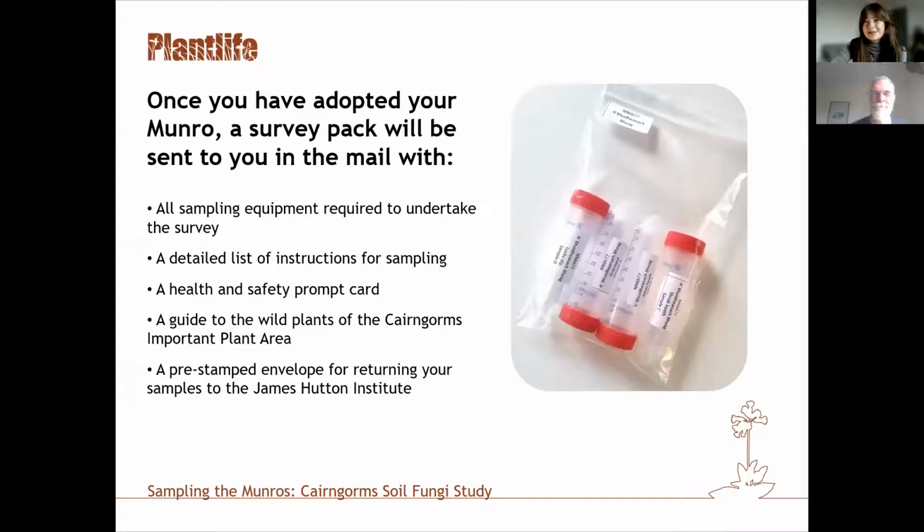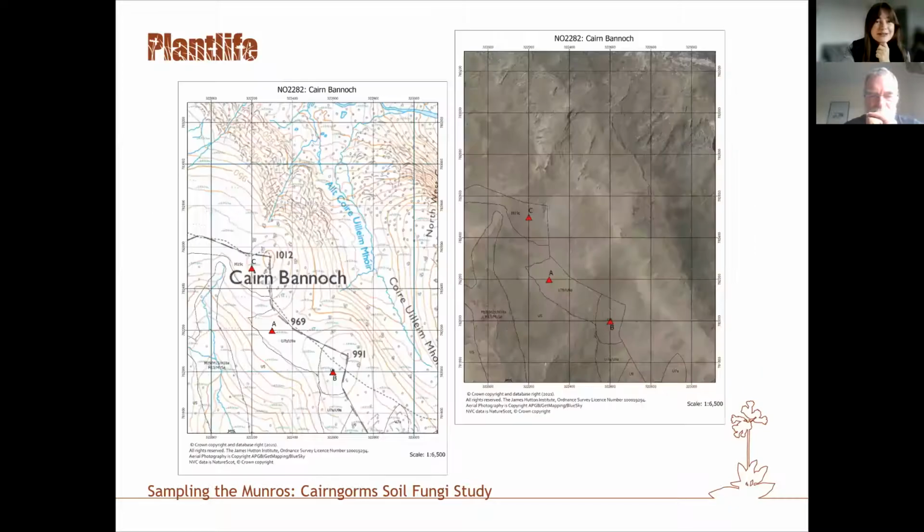So what does the survey pack consist of? It's quite a small A4 envelope that we send out to you. After you've signed up, I'll get that all packaged up and sent in the mail. And it contains everything you need for doing your sampling. So instructions, the little kits, and the sample pots, which are really quite small. So it's not going to be a huge task having those in your hiking bag. And as Andy said, we've got little identification guides to help you when you're out. So everything's nice and small. It's not too complicated, and really easy to hike with. So you don't need to worry too much about the size of those.